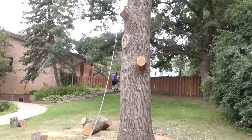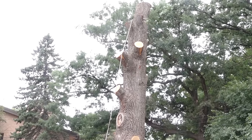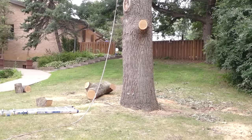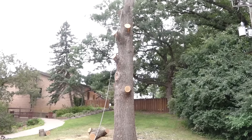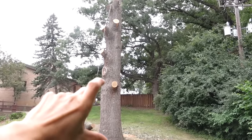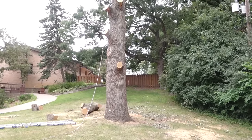So instead of dropping the tree last night, they just spent some time doing some cleanup work. And first thing Brandon's gonna do today is get this thing on the ground. And then we'll see about loading it. Probably gonna end up taking this section here, will be the base section, and then we'll probably grab another log like that as well. So it'll be like a two-tripper.